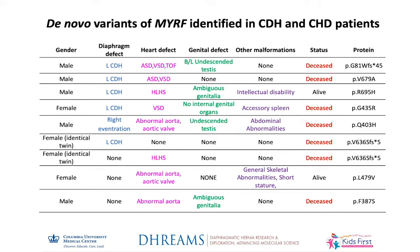I'll also show you that in the status column, unfortunately, many of these children didn't make it. Many of them were severely impacted, especially if they had both congenital diaphragmatic hernia and congenital heart disease. And so we were starting to also get some information in terms of prognosis.